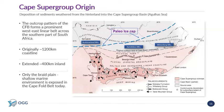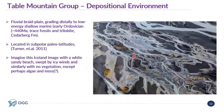It's quite extensive. It's about 1,200 kilometers along the coastline here and extended up to 400 kilometers inland underneath the Karoo. There are boreholes up near Beaufort West which have gone through the Karoo into Table Mountain sandstone. So that was probably what the terrain looked like. It wasn't dark like that because this picture's from Iceland, but they reckon you had this flat braid plain with these distal meandering streams coming out, decanting into a shoreline and building up these sequences of white quartz sands and very little else. There was a little bit of mud, but very little.